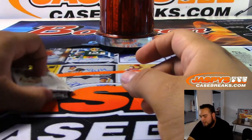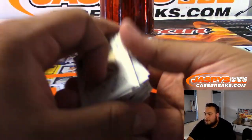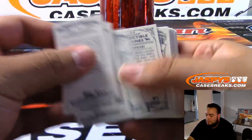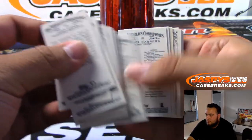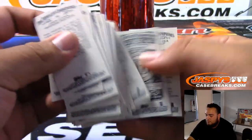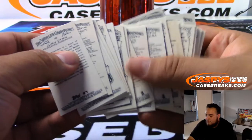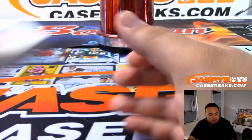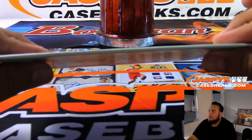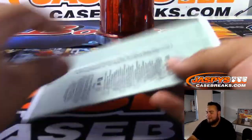Alright, let me check these minis out and then we'll go open up the box topper. Alright. No numbered minis in this one. Alright, and the box topper, which has to be a rip card. Good luck.